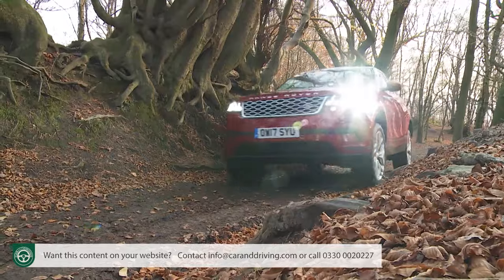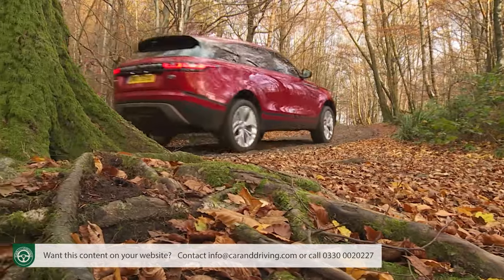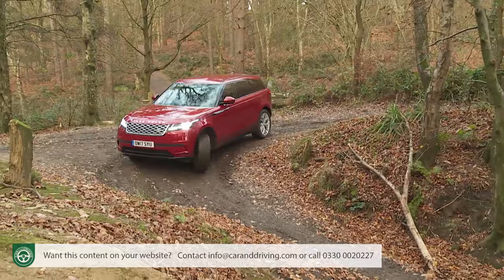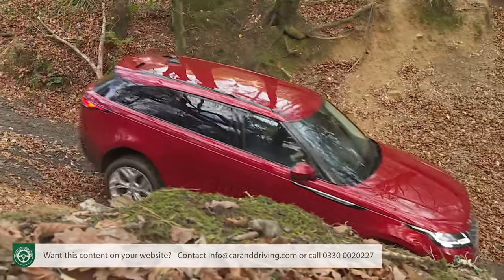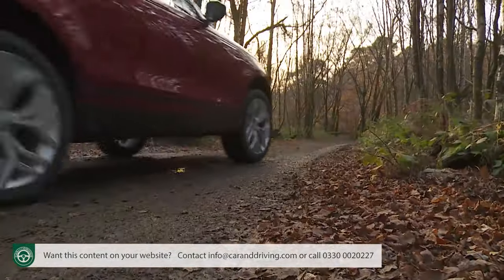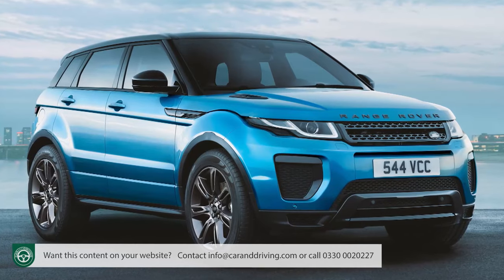But is it also suited to the kind of rough road use a large Land Rover branded model really ought to be capable of? You'd certainly be forgiven for having a few doubts on that score in the unlikely event that you were the sort of potential Velar buyer who really cared about such things. We've already mentioned the lack of a permanent four-wheel drive system. Even the stylized little Evoque offers you that option.